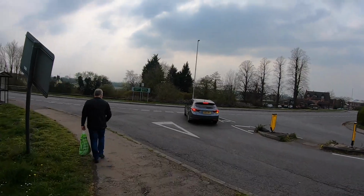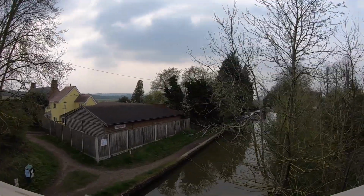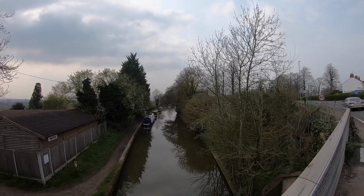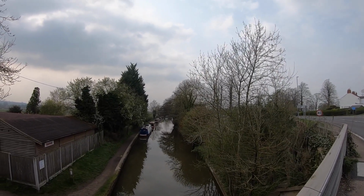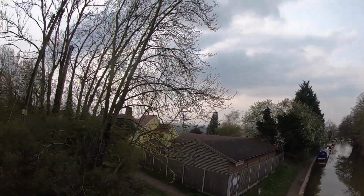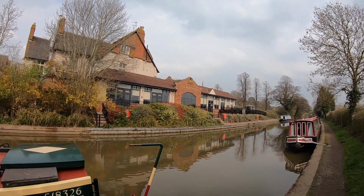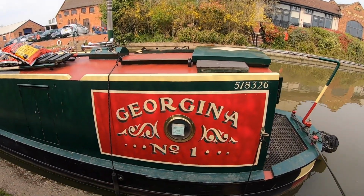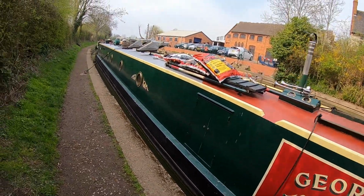Right, I better turn it off now because I'm prone to tripping over and we're on a busy road. Where are we? We're the 1, 2, 3, 4th boat down. That's the pub we're opposite, and opposite the pub as well is Georgina, Nick's mum's name.